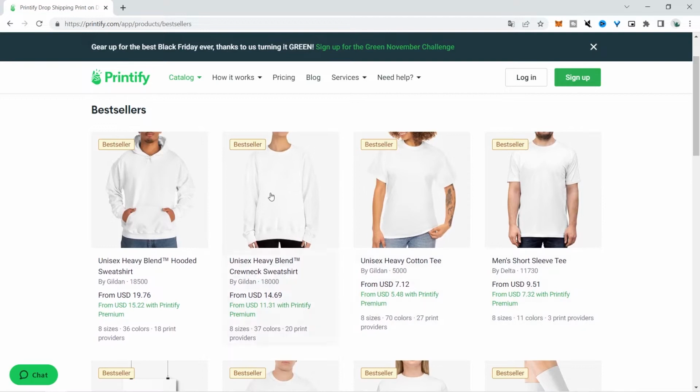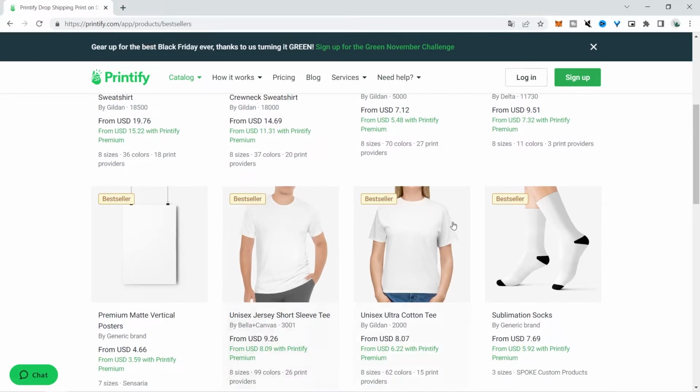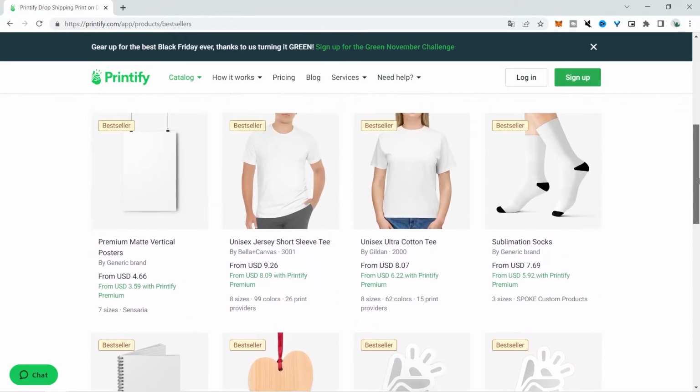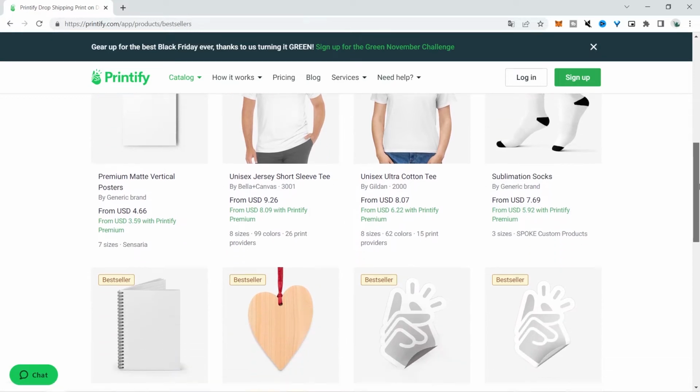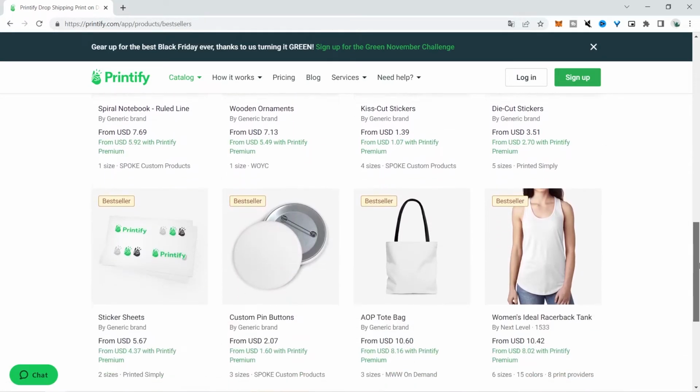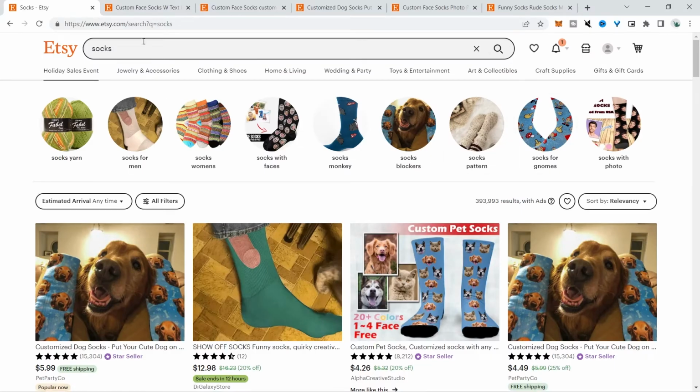If we look at it together, indeed, the highest sales are definitely t-shirts, but there are various other products that have opportunities that are not inferior to t-shirts. We can see here that there are socks, posters, notebooks, pillows, and even a cell phone case for your cell phone. After that, check on Etsy to see if the sales are good enough for each print-on-demand product.